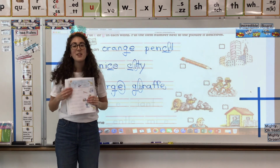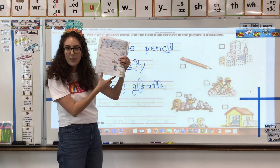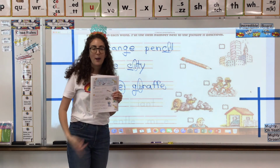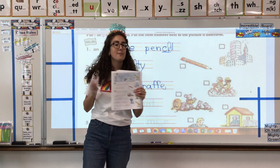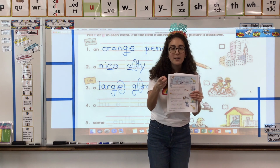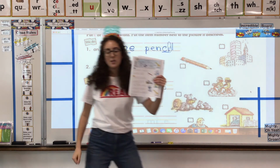When you're done, you're gonna take a video of yourself reading the entire page. You're going to read all the little words that are written on page 82, paying extra close attention where the C and the G are and what letter is directly behind them that's telling you the letters say their soft sound. So one more time, everyone.